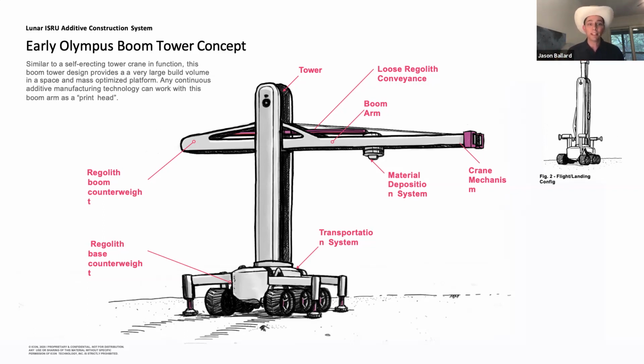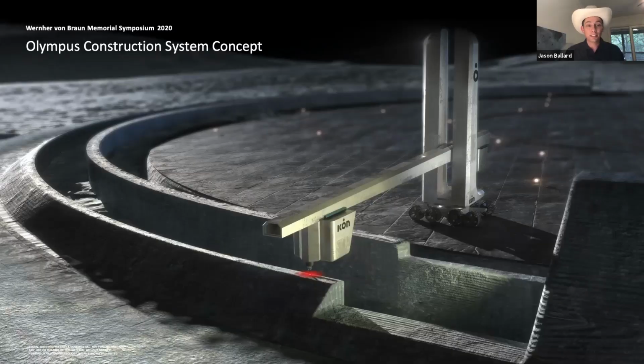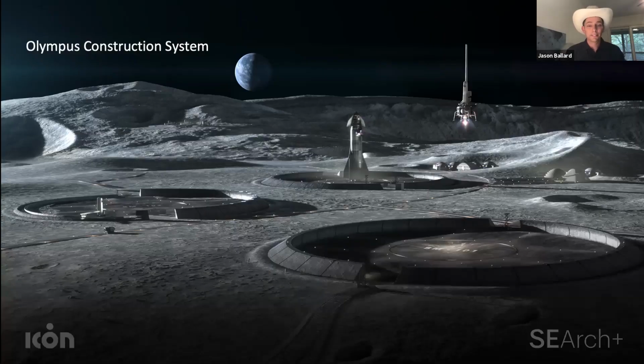Also, we've begun benchtop testing of deposition systems that will actually enable additive construction on the moon. Concrete's not really an option with the whole triple point of water thing. We're testing microwaves, lasers, infrared, the whole electromagnetic spectrum minus X-ray and gamma rays, to establish baselines and to down select and refine design to get ready to really do this. So the Olympus system design is really underway, and we continue to believe that this approach is directionally correct.